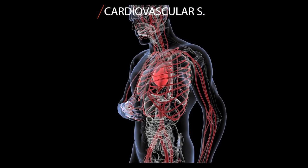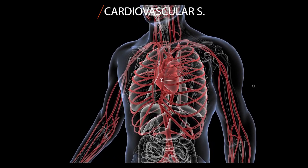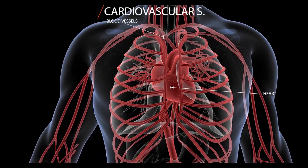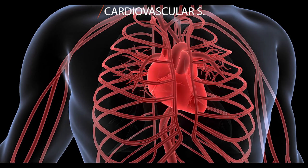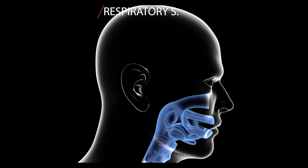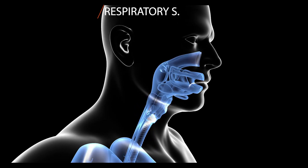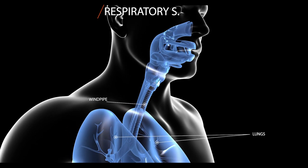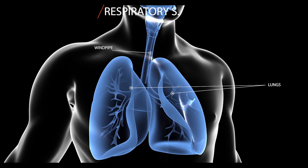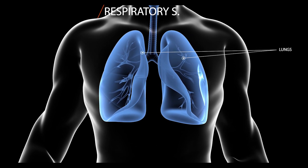The cardiovascular system. The cardiovascular system, in other words, the circulatory system, consists of your heart and blood vessels. The heart's job is to pump blood throughout your body. It provides the cells with oxygen and nutrients, and takes away the waste. The respiratory system. The respiratory system brings oxygen into the body through the lungs and windpipe. The central part of the respiratory system is the lungs. The lungs extract oxygen for the cells to use and then expel carbon dioxide when we exhale.